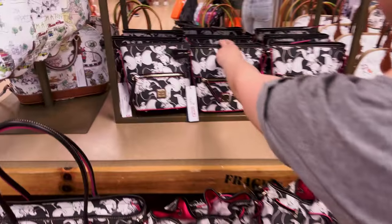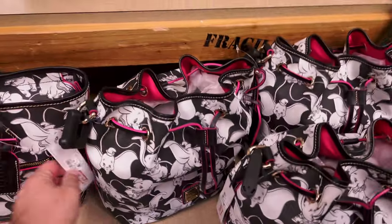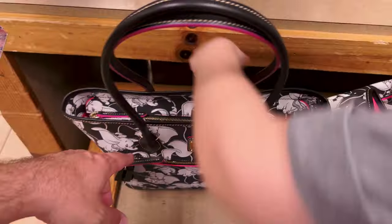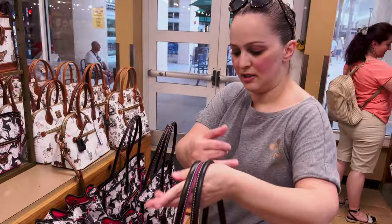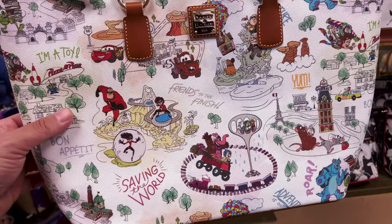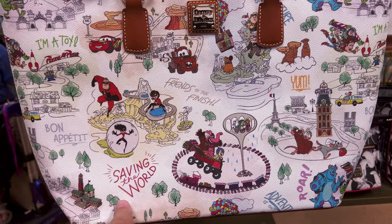Give me the prices. $124.99. This one is $149.99, that's with the drawstrings. And this one has been torn off, you have to find it. $149.99. The prints on them are so nice. Look at this one. Was this one here last time? Yes, it was. Mr. Incredible Pixar bag.